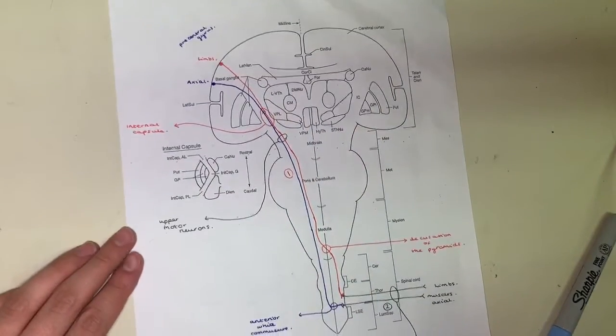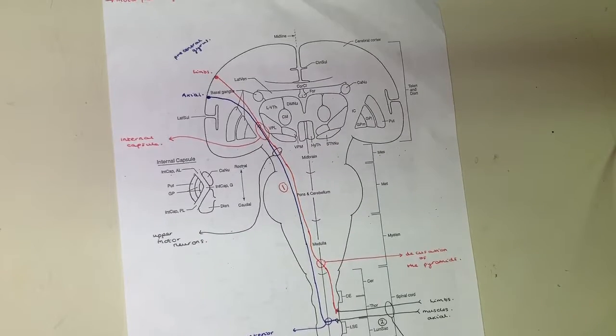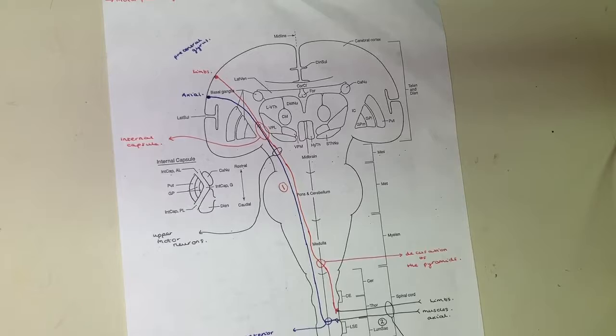Lastly, we're going to be talking about the corticospinal tract. The main function of it is voluntary motor control of the body and the limbs.